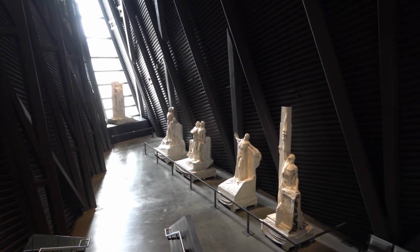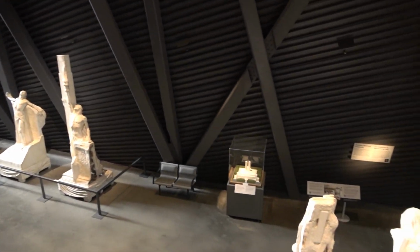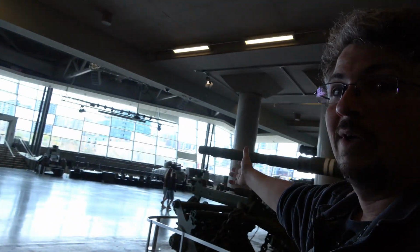So the War Museum has a really interesting flow where after you're done the upstairs galleries, you come down through the stairwell with the Vimy Memorial models, and then you end up down here in the tank gallery. And it's exactly what it sounds like. It's a giant room full of tanks. And I could spend hours in here just wandering around looking at all the different tanks.